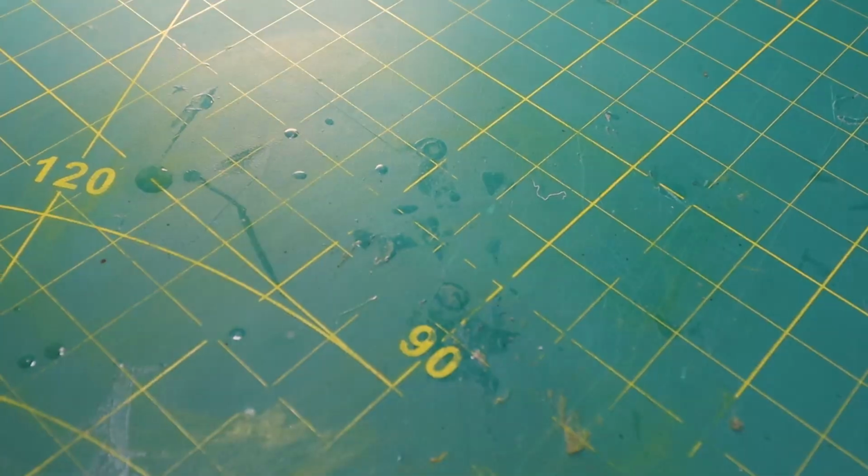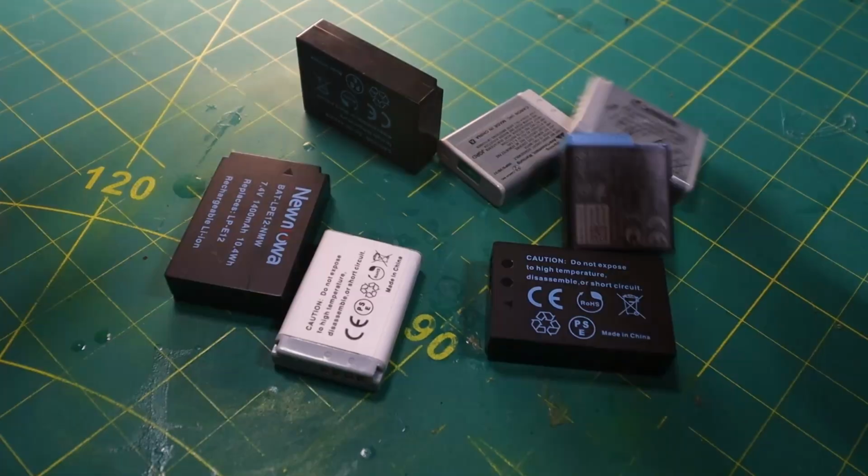Number two is extra batteries. You can never have too many batteries, but you can definitely have not enough batteries. And I've had that many times when I'm out shooting and the camera goes flat and I haven't charged my spares, or I didn't bring any spares, and you're done for shooting that day.